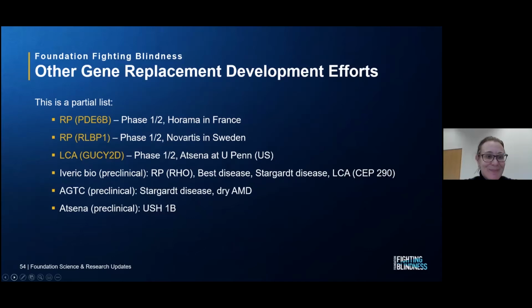Now, some other preclinical work is going on, hopefully to move into the clinic soon. This is by no means everything, but just some examples. There's a company called Iveric Bio who's pursuing clinical trials for rhodopsin mutations, which cause RP, Best disease, Stargardt disease, and CEP290 mutations that lead to LCA. I mentioned AGTC's working on Stargardt disease and dry AMD. And Shannon Boye, through Itsena and her lab at University of Florida, is also pursuing a gene therapy for USH1B.